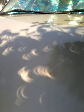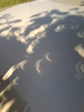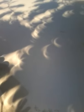On top of the Escalade, look at all the little crescents. Yeah, on top of our car. I wonder how good of a view Mama's getting, or if she's even out.